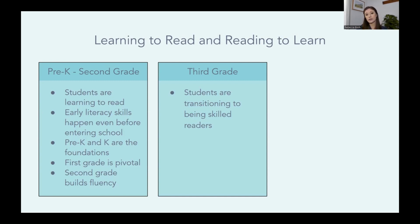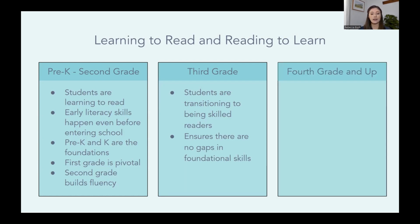So we learned all of those skills, how to break the code, how to break apart words, how to spell words, all of that stuff. We practiced, practiced, practiced. Now we're starting to make that transition to reading to learn. So third grade is really pivotal because this is the year where we're going to hit pause, look back and make sure there are no gaps and fill them in if there are, and we're going to continue to practice. So that moving into fourth grade and up, we are now ready to read to learn, right?